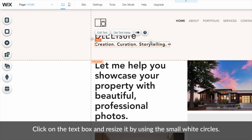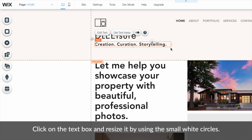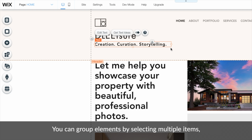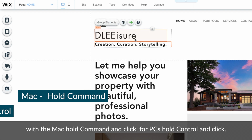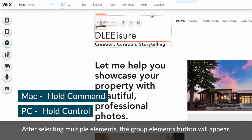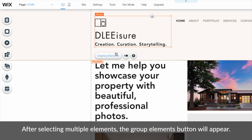Click on the text box and resize it by using the small white circles. You can group elements by selecting multiple items. With the Mac, hold Command and click. For PCs, hold Ctrl and click. After selecting multiple elements, the Group Elements button will appear.